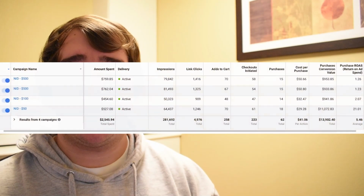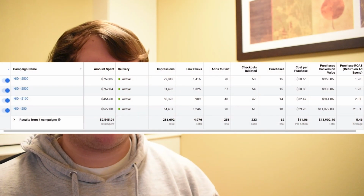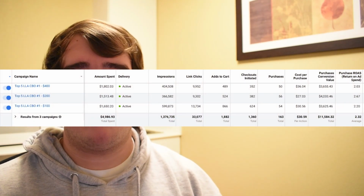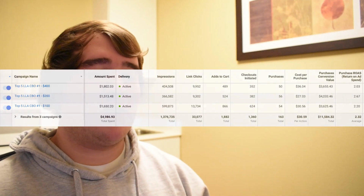So in terms of scaling, there are a couple of things that he's doing to try to scale right now. Two different things: one of them is a no interest CBO. He's doing multiple of them, but we'll focus on one for now because, like I said, things get a little bit messy when you have this many campaigns. And then the next one is a lookalike top 5 CBO. So the two different things here are the type of scaling strategy that they used and what's in it. Obviously one of these is a no interest CBO and the other one is a lookalike CBO, top 5 to be specific.